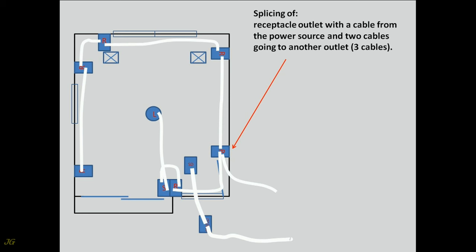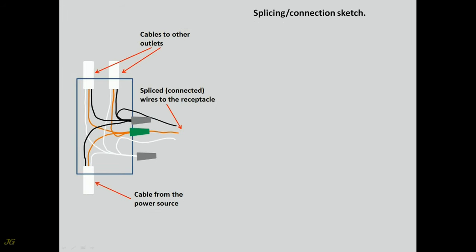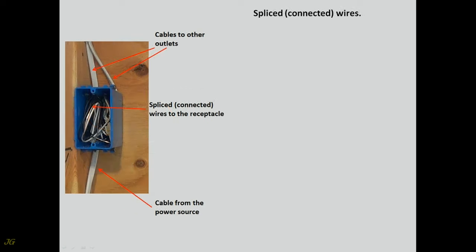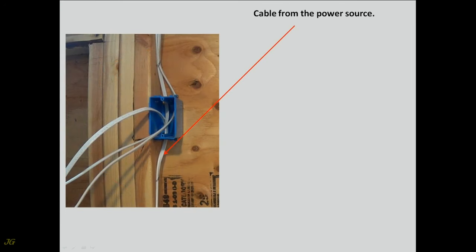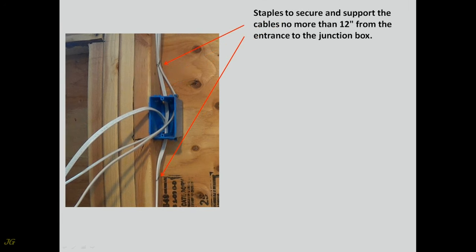Splicing of receptacle outlet with a cable from the power source and two cables going to another outlet, three cables. Splicing, connection sketch. Spliced, connected, wires. Cable from the power source. Cables to other outlets. Staples to secure and support the cables no more than 12 inches from the entrance to the junction box.